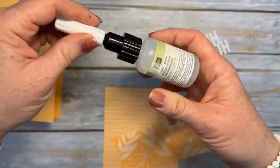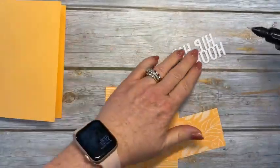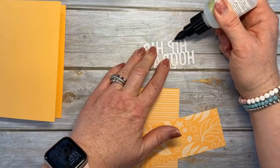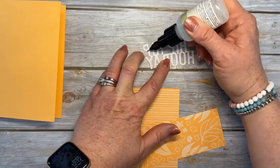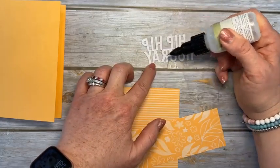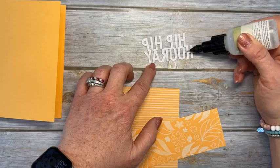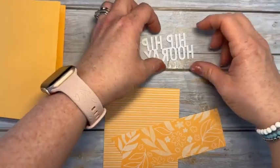Now I'm bringing in the fine tip glue pen. This is really, really helpful for when you are working with a fine die cut like this greeting here. And so we're going to just go ahead and add that. I'm just adding little dots. It just helps to make it not squish out. And this fine tip is very useful when you have a delicate little greeting like this. Okay, so now I'm going to flip that over.